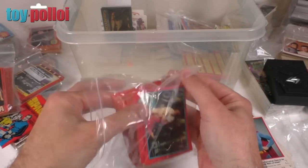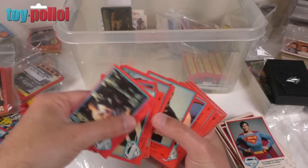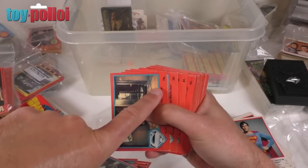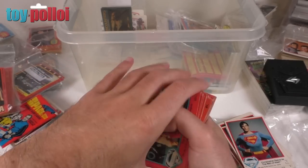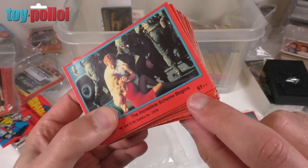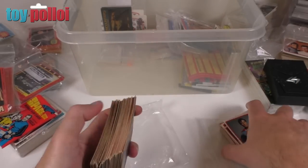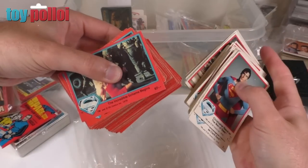I'm assuming this is complete, and it must be again from my brother's lot. Oh no, maybe not. These don't actually have markings on them, so maybe this is my set. Oh, actually, see, there's a D there, so definitely this is my set of cards here. So 2 complete sets of Superman trading cards. The first set, which goes up to number 66, and then this red set, which goes from number 67 onwards. I guess it goes right up to 132. So this is the same amount of cards as there was in that Battlestar Galactica pile. There's a lot to collect there.